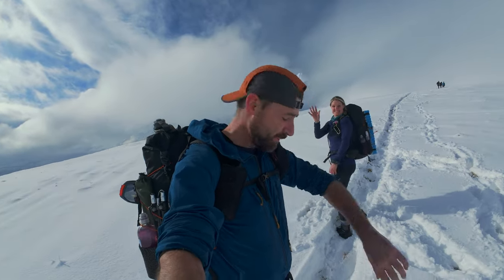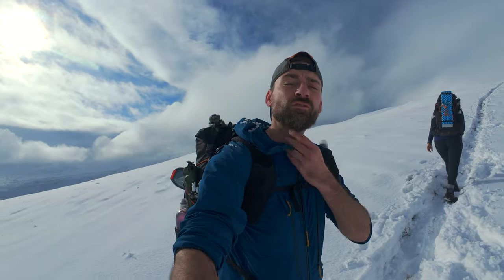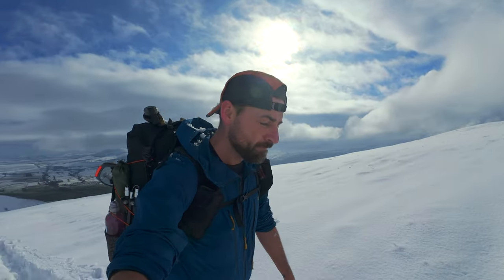Really warm with that sun. You probably see I've had to roll my sleeves up, and took my neck scarf off. Yeah, it's boiling.